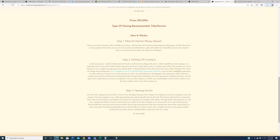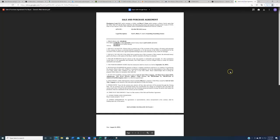And if you'd like to see what the contract looks like that you'll be asked to sign, just click this link right here. It'll take you to a generic version of one of our standard contracts. Pretty self-explanatory, one page for signatures, but if you've got a brother or a sister who's an attorney, you want them to review it, knock yourself out, be my guest.